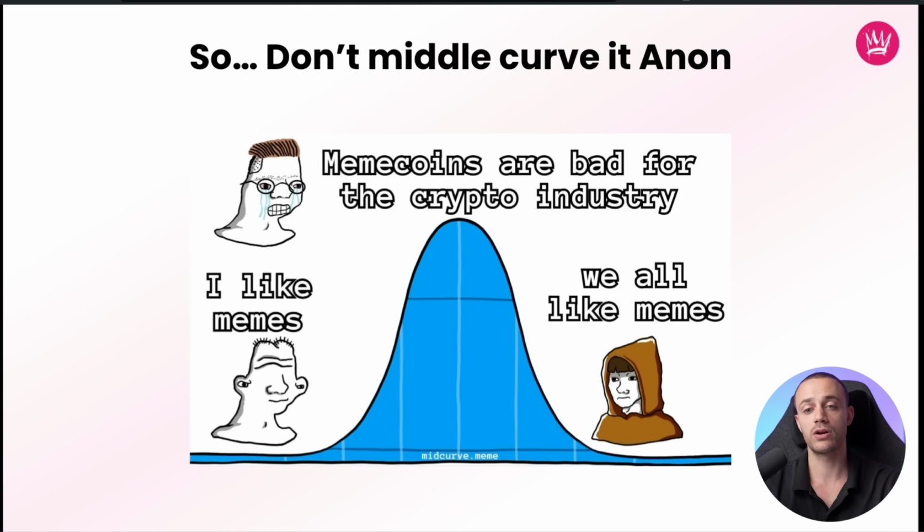So don't middle curve this. The middle curve guy right here. Meme coins are bad for the crypto industry. Do not be the middle curve zoomer, Anon.